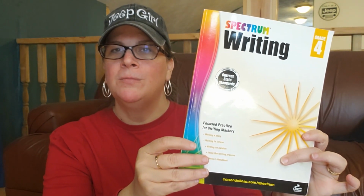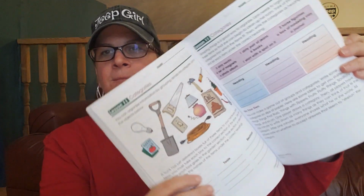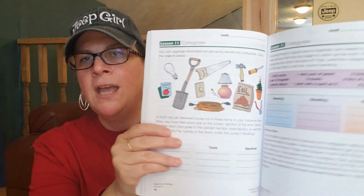Next is writing. Now, we had the Spectrum Writing to begin with, which is a very fine curriculum. It gives you some writing prompts and just some writing tips, and it's full color. And this we ditched and went to IEW in January.